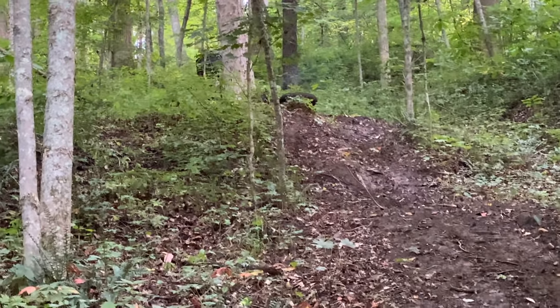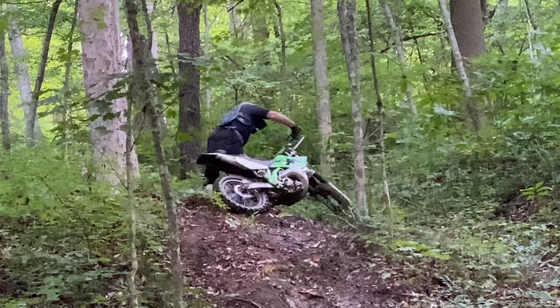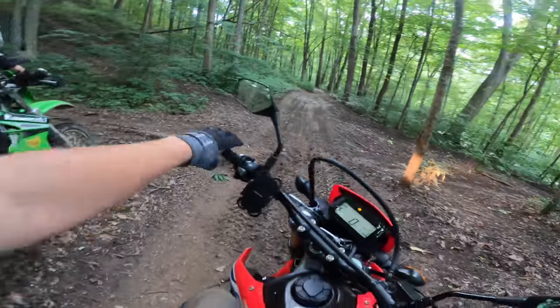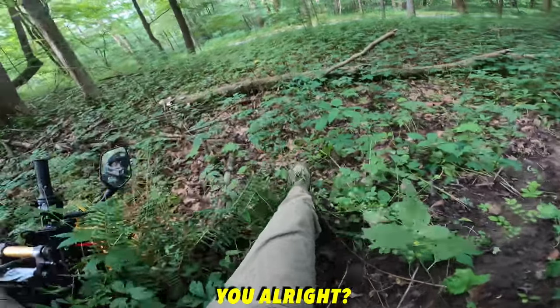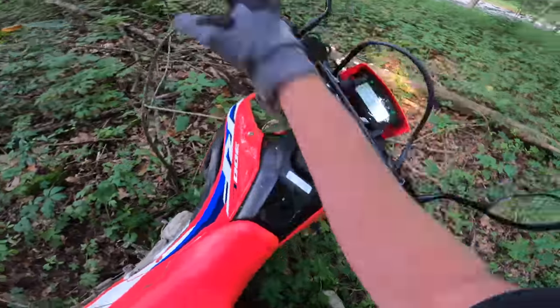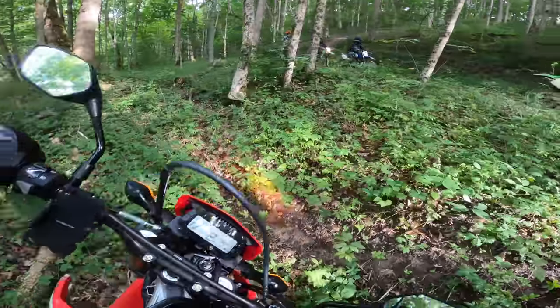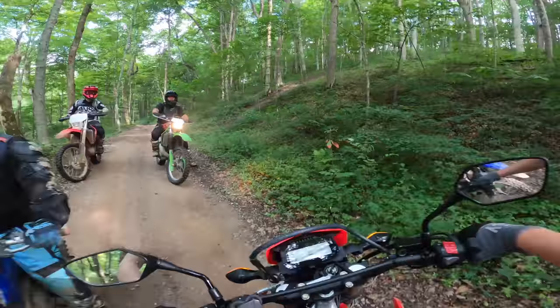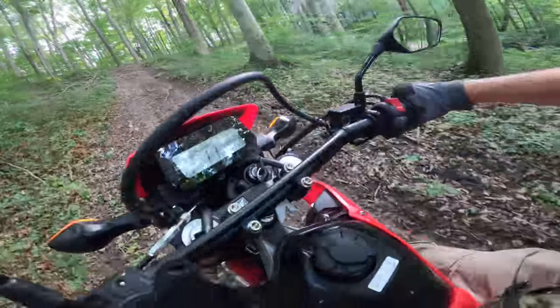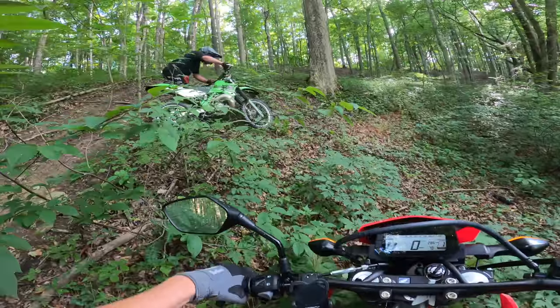Oh, no. Woo-hoo. Woo. There's a log right there. Woo. Yeah. Damn it. Bush hogging. I'll try that. That's slicker than a dog. I got no business being up here.